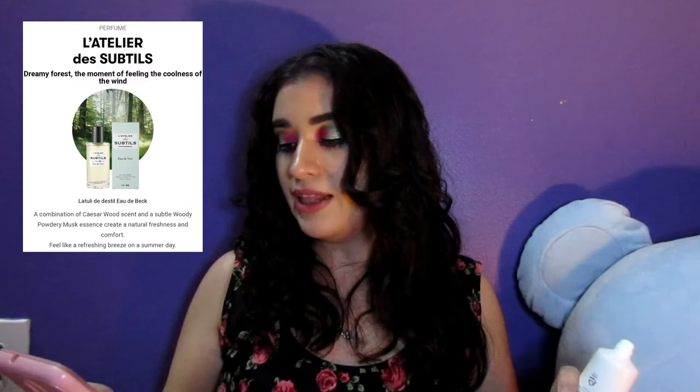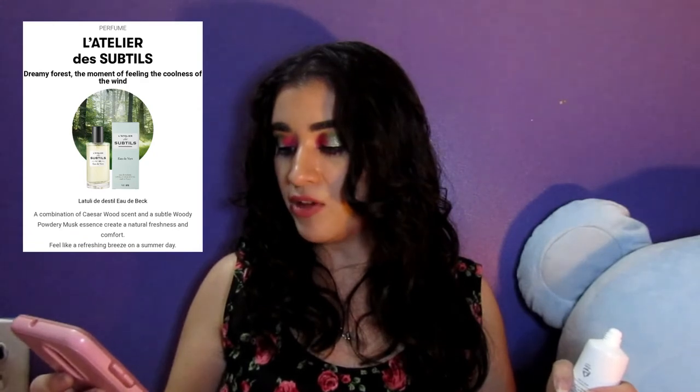Vert, a dreamy forest, the moment of feeling the coolness of the wind. A combination of cedarwood scent and subtle woody powdery musk essence create a natural freshness and comfort. Feel like a refreshing breeze on a summer day. See, I said the word comfort. Yeah, this one does make me think of a park or a forest, but very soft, not spooky. It feels very nice and comforting, which I love.